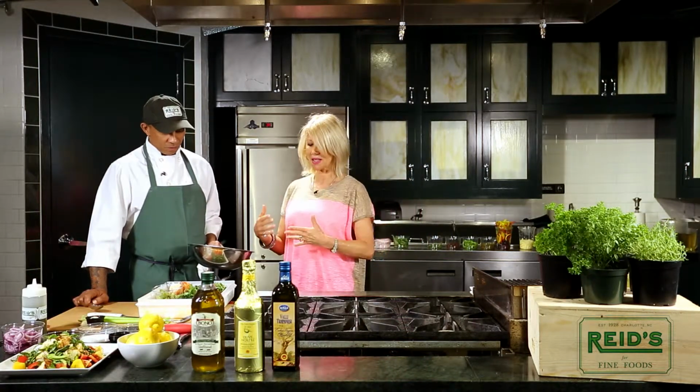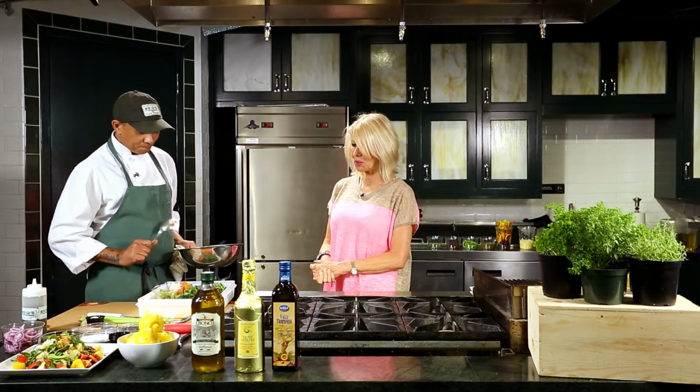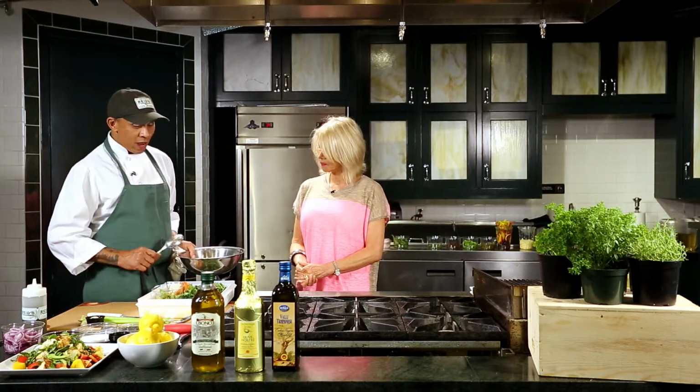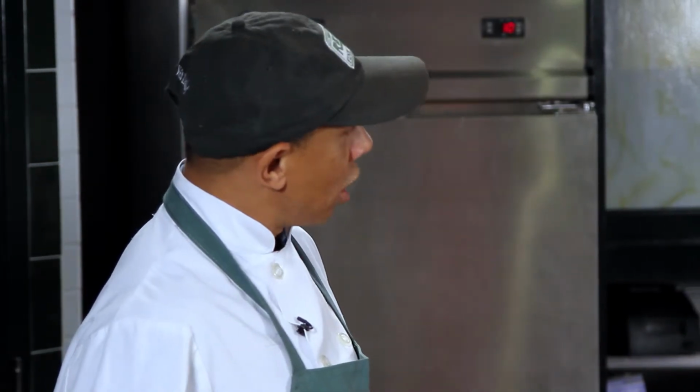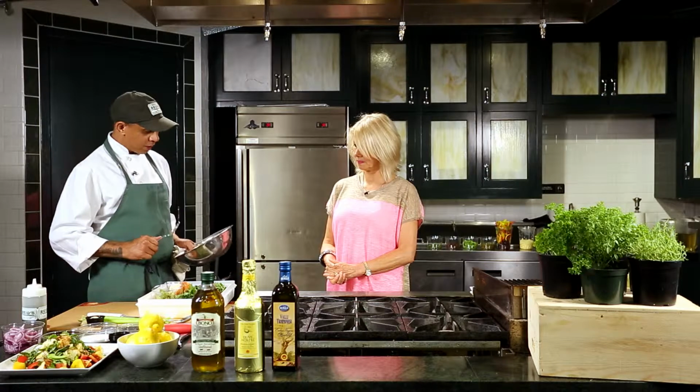So to execute that is our executive chef, Floyd, doing a lobster salad that is absolutely exquisite. And as he goes along, I will explain to you what makes this dish absolutely delightful. So, Floyd, tell me all the ingredients first. Absolutely. We have tomatoes, arugula, basil, mint, and of course, the star of the show, lobster.